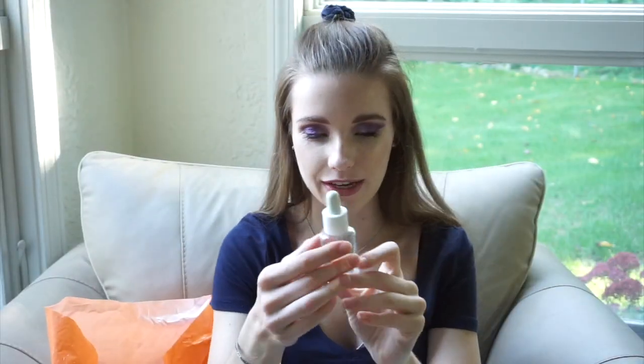Okay, so this has very little product left, but I can barely get to it. This is the Kiehl's Clearly Corrective Dark Spot Solution. I actually didn't use this for dark spots. I got this maybe 2-3 years ago, and I really use it. I use this for my hyperpigmentation actually. This got rid of my hyperpigmentation so well.